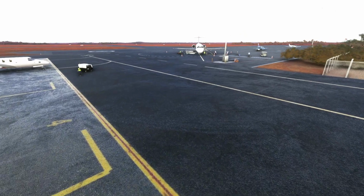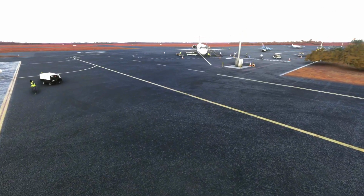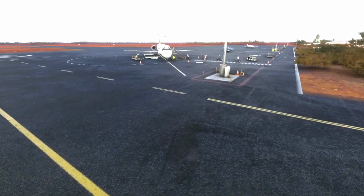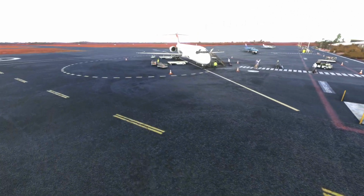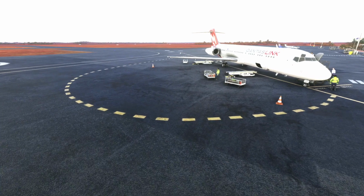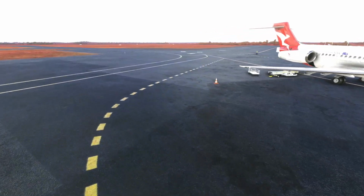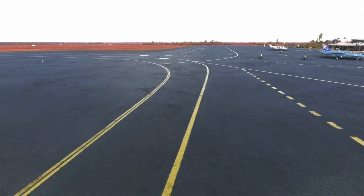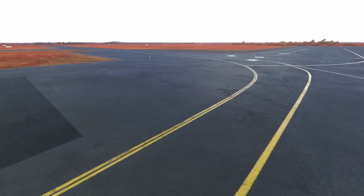Ayres Rock Airport gets a lot of air traffic, obviously because of Ayres Rock, or Uluru as we like to call it these days. Ayres Rock is its old name. Uluru is its native name that the Aboriginals have given it, and we'll honour that and call it Uluru.